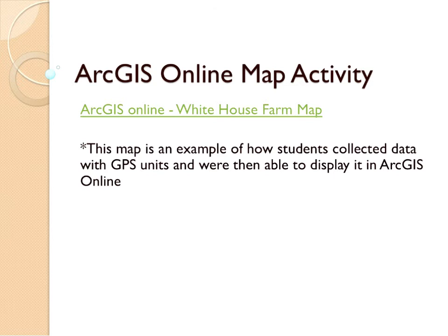Can we get this link up so people can see what the map looks like online? What is that link? Unfortunately, when we converted your PowerPoint, the links are not active anymore. But if you have the address, go ahead and type it into the chat window, and I'll bring it up.